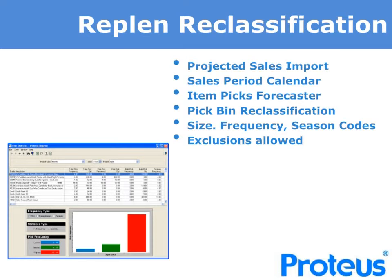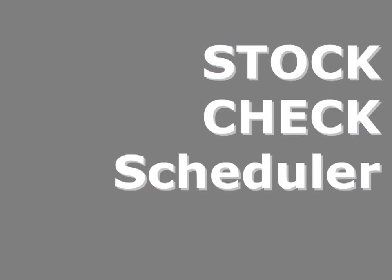Analysis sets must be used for items to specify the size, frequency and season for each product. The size and frequency analysis group must be mapped into the warehouse attributes groups. Exclusions are allowed for both these tables, and the periods of the year must be set up as well as the seasonal profiles. Another Cinderella aspect that is fully addressed by the PROTEUS solution is Advanced Stock Check Scheduler to ensure you are always ahead of your PI checks.